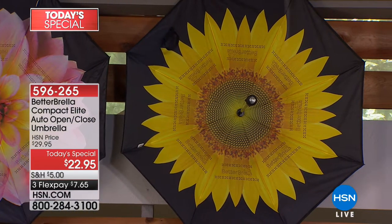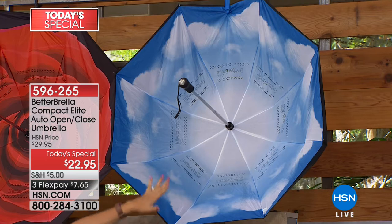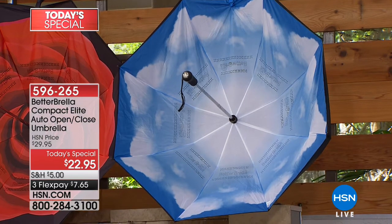Everything has been so beautifully designed for your Betterbrellas. These are some of the prettiest we've ever done. Then we also have for you that solid blue sky with the white puffy clouds. I love this one. It always brings a smile to my face. Guy Yovan was holding it this morning saying he had his head in the clouds. I thought that was adorable.